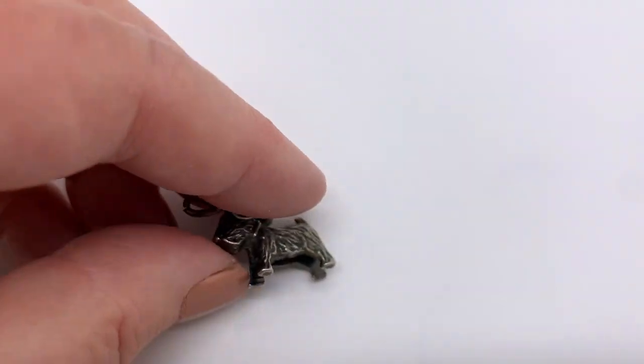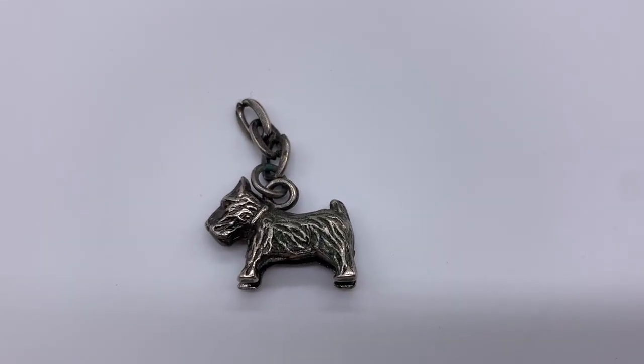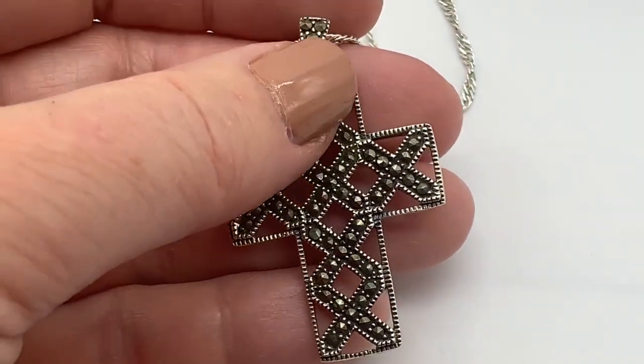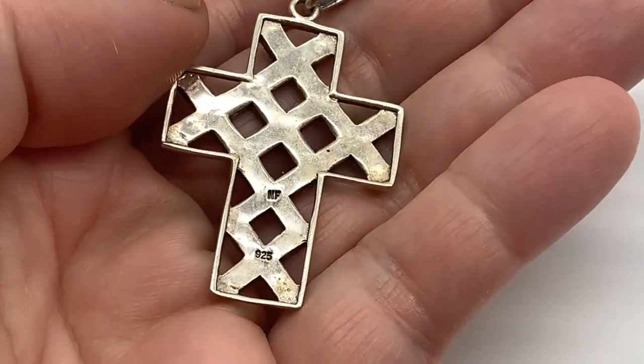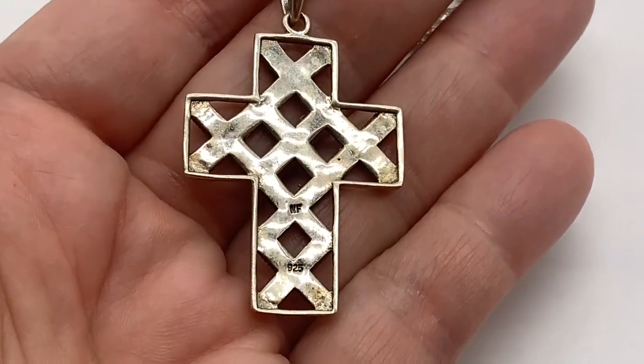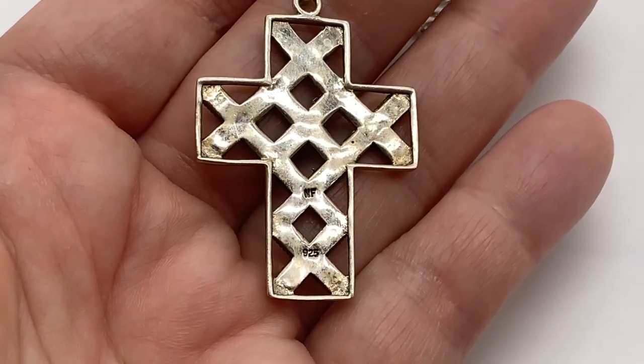But that's pretty cute. It's a nicely made little item. So, still in the $6 box, I got this beautiful sterling silver marcasite cross. How pretty is that? And you notice that's marked NF. I believe that means nickel free. That is not the artist signature.